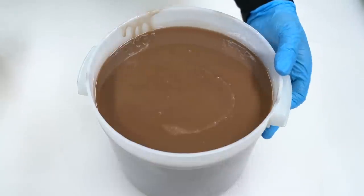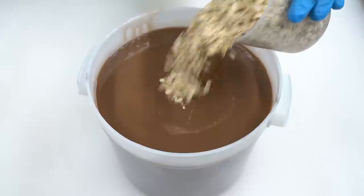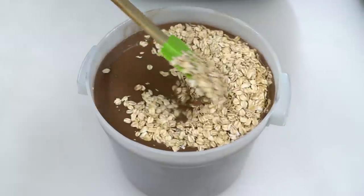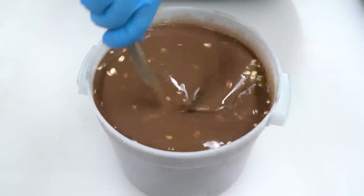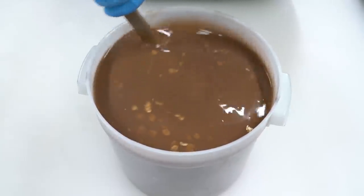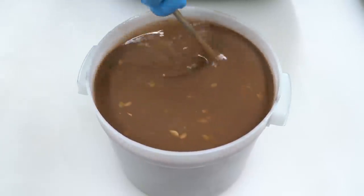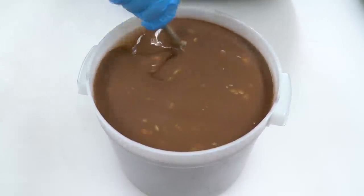And then into this, we are now going to pour some oatmeal, a lot of oatmeal, about 12 ounces of old fashioned oats. And I'm just gonna stir this in. The original soap had apricot seed powder in it, but I've taken that out because I felt like it was a little bit too exfoliating. If there's oatmeal in a soap, that's gonna do plenty all by itself. So that's how I'm gonna keep it.